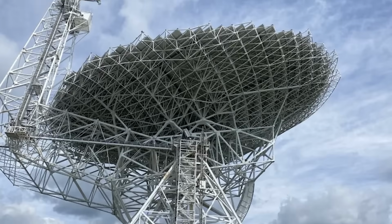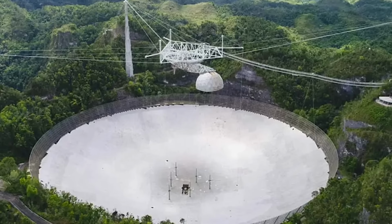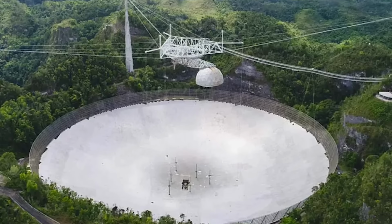On some versions of Google Earth, the site has been blurred or pixelated, which makes no sense. Why would a telescope need to be censored? Well, officially it's because the site is ultra sensitive to electromagnetic waves, so maybe they don't want any interference from satellites. Makes sense, but some people think there may be something more going on here.